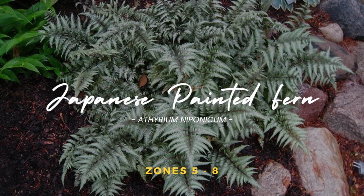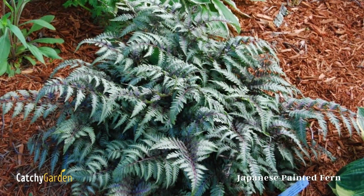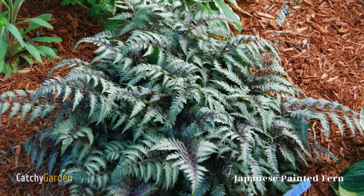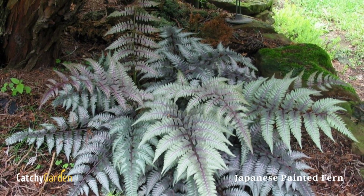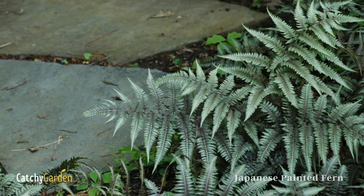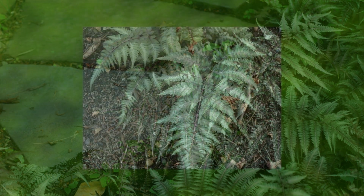Number 4. Japanese painted fern. Triangular in outline, the fronds of the Japanese painted fern, or Athyrium niponicum, as it is known in the scientific community, are both visually stunning and incredibly elegant and beautiful in texture.